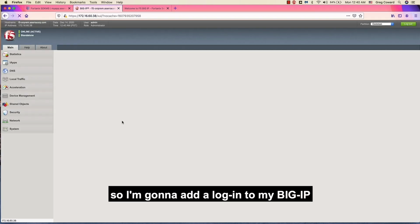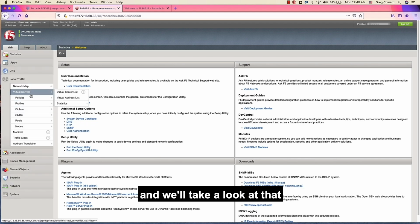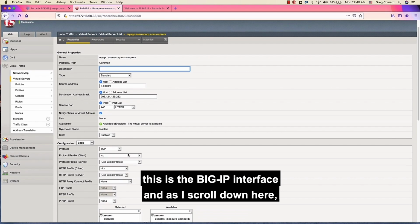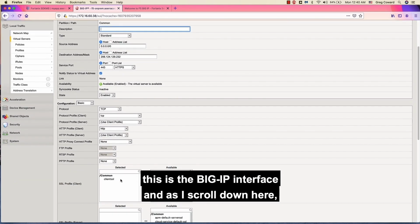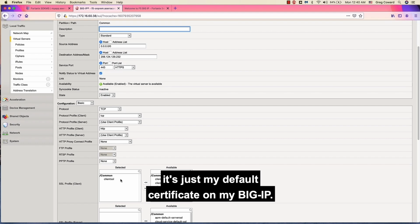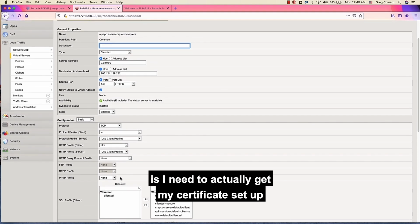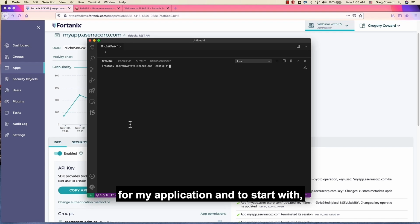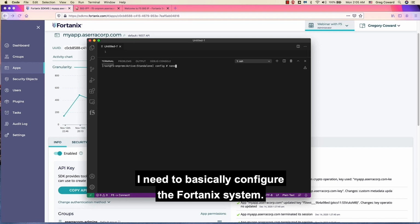So I'm going to go ahead and log into my big IP, and we'll take a look at that and show you what I'm talking about. I go to my virtual servers here. This is the big IP interface. As I scroll down, you'll see under my SSL profiles I have my client SSL, and that, once again, is just my default certificate on my big IP. So what I need to do is get my certificate set up for my application. To start with, I need to configure the Fortanix system.